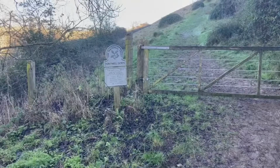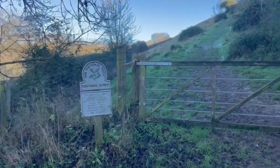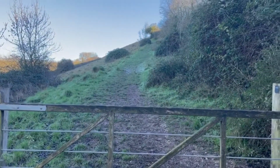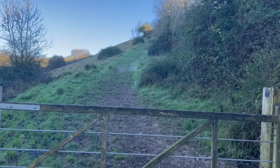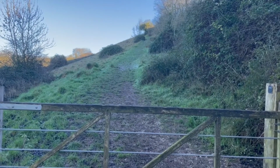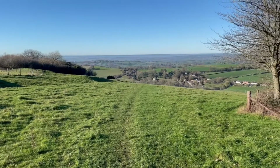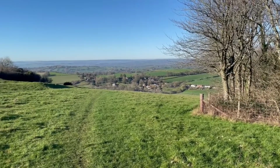So we'll see. Okay, so we're back to Fontmell Down, and it should take us up a fairly steep slope back to the car. It is just now, it's 3 in 1. It's very steep. This looks pretty steep as well, so we'll see. Well, that was pretty steep. As you can tell by the view now.